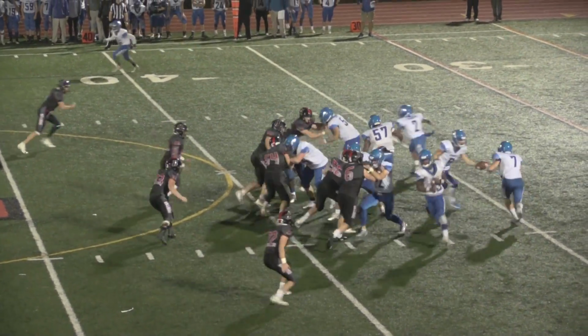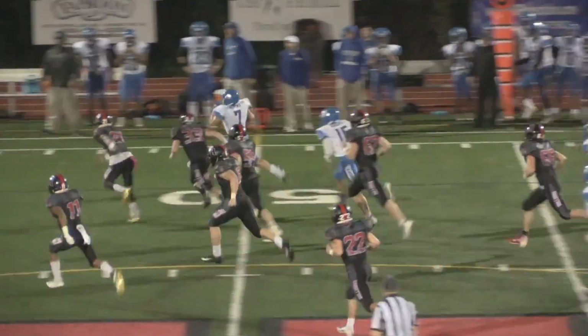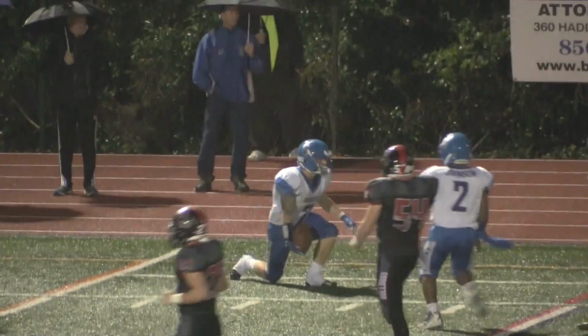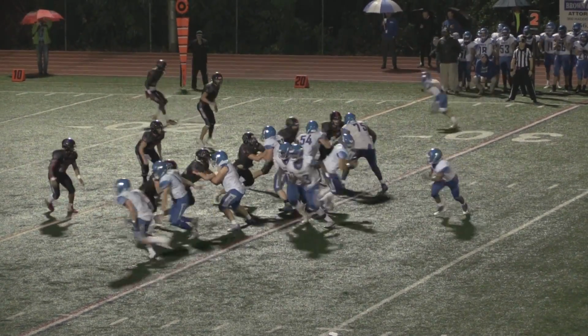Good job on that right side, and you had Nick Harmer gets the ball close to the line of scrimmage, and the thing I like about Nick Harmer when he gets to the outside, turns his shoulders upfield. 2nd and 19, ball at the 28.